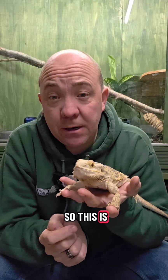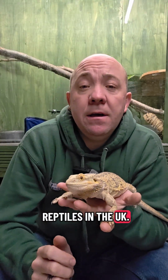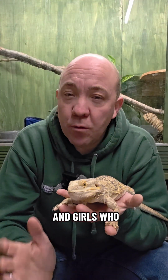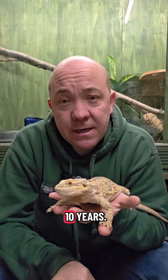So this is Kiwi, and for those that don't know, Kiwi is a bearded dragon. Now, bearded dragons originate from Australia, and they're probably one of the most commonly kept reptiles in the UK. Most teenage boys and girls who want a reptile usually end up looking after one of these. Now, in captivity, they live for an average of around 10 years.